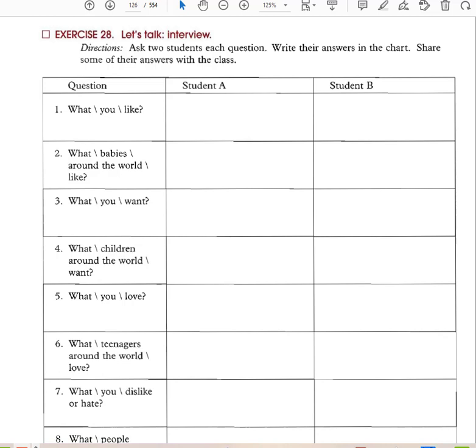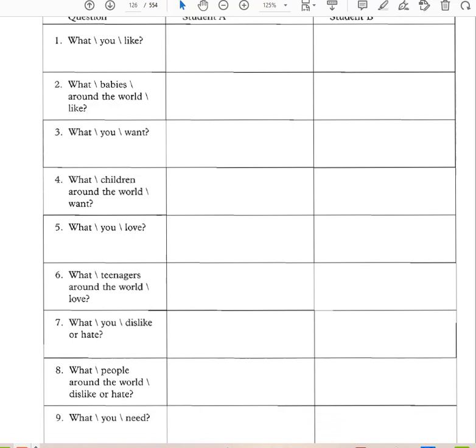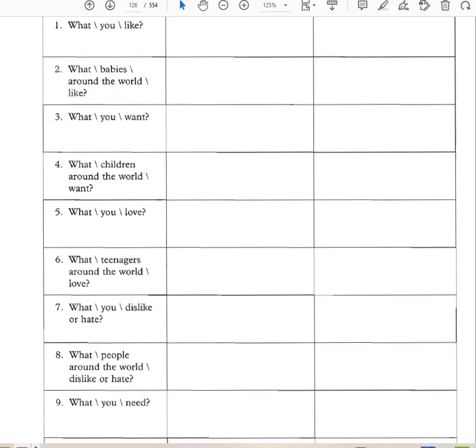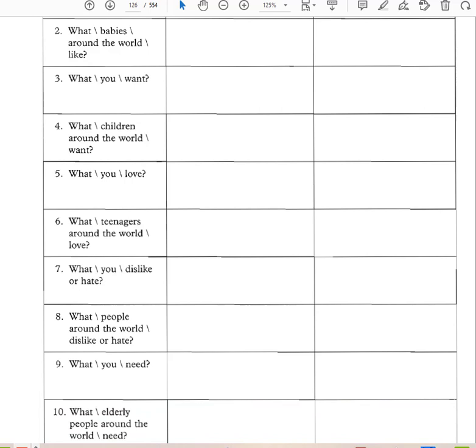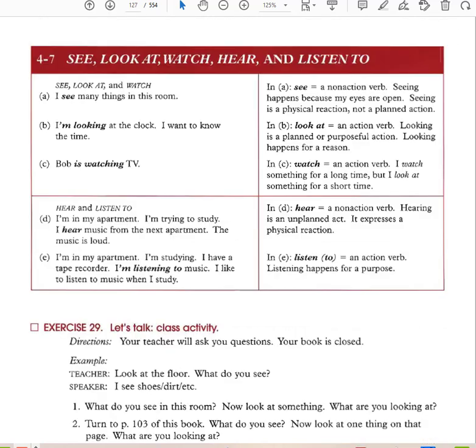What do you love? I love my family. What do teenagers around the world love? Teenagers around the world want respect. What do you dislike, or do you hate? I hate math. What do people around the world dislike? People around the world dislike war. What do you need? Everyone needs love. What do elderly people around the world need? Elderly people around the world need respect and purpose.